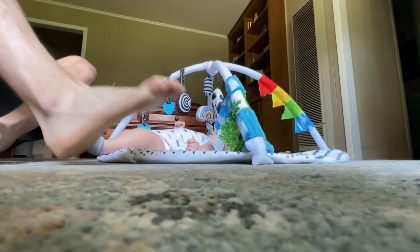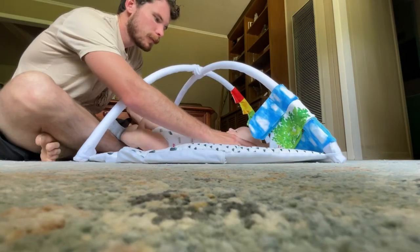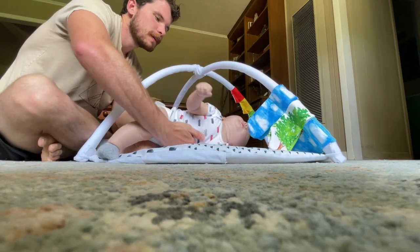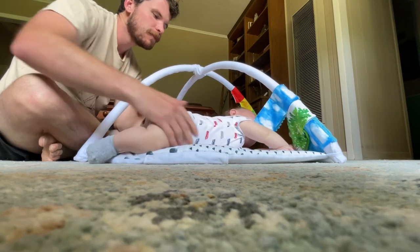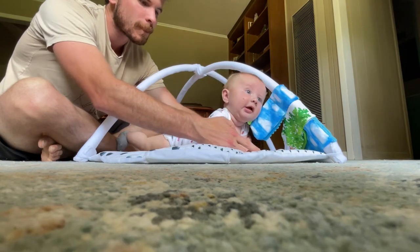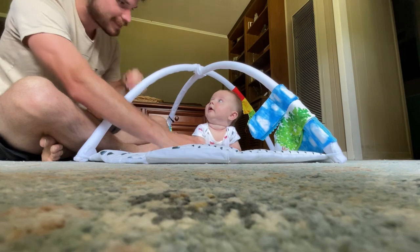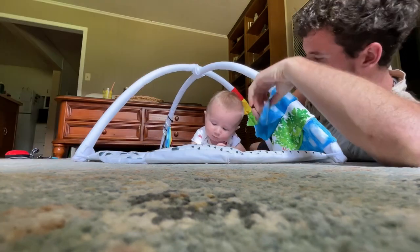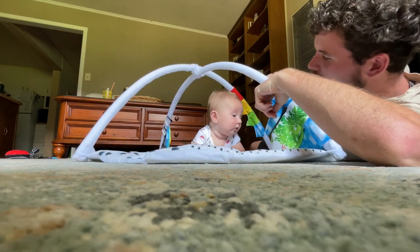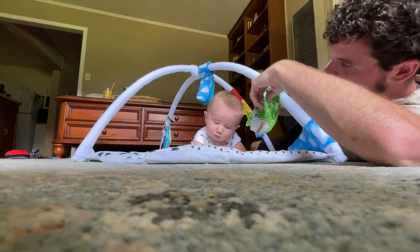First things first, let's declutter. Arm up. Flip, flip, flip, flip, flip, flip, flip. Nope, keep going. Keep going. Arm up. Flip, flip, flip, flip, flip. There you go. Good job, buddy. All right. What do we got? Oh. What's this one?